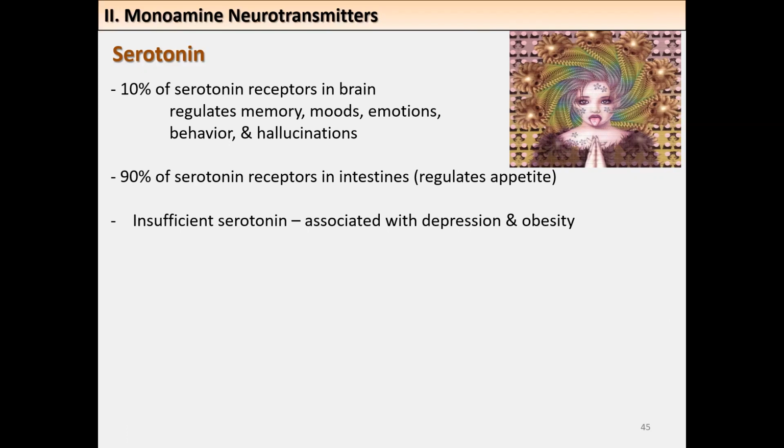That's why I've got this picture, which is basically supposed to represent someone who's on LSD, who's having hallucinations. And if you've ever had a hallucination, some actual medical treatments can cause hallucinations. It's kind of a scary thing, all right? Low serotonin is associated with depression and also obesity, which obviously we have a problem with in our country.